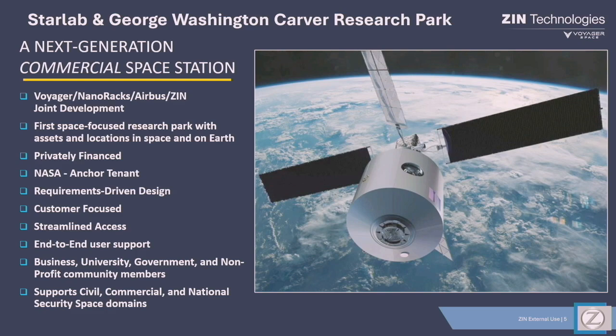This is a privately financed endeavor. We're moving towards the end of the decade, hoping to have something out there to dovetail with the retirement of the station, or however that ends up. So this is very exciting for us. It also means bringing a lot of jobs to Ohio, which is something we're very proud of.